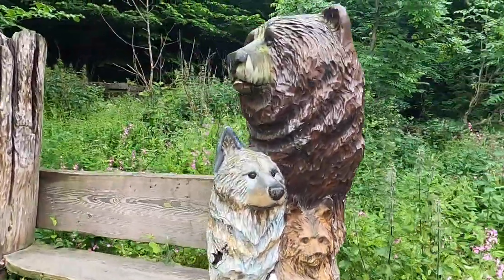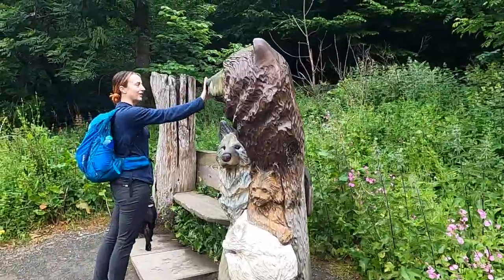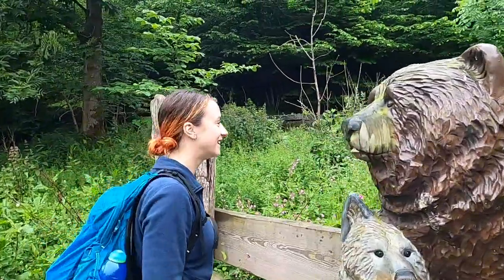The monument is lined with these amazing wooden carvings by Scottish sculptor Ian Chalmers. They tell the history of this landscape going back thousands of years.